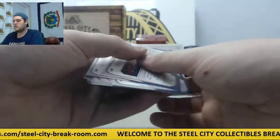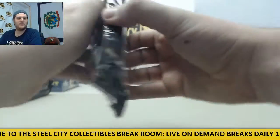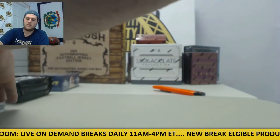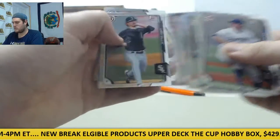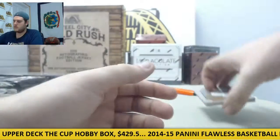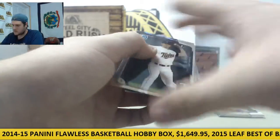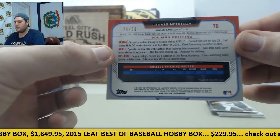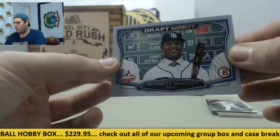Anything on those? I don't think so. Yeah, it's kind of tough. You see them, just let me know. I'm trying to go through as slow as I can just so I can make sure I get them. I don't think so. Trent Clark. Travis Nubik, 26 of 50. Travis Nubik for the Marlins. That over there. Garrett Whitley, draft night. It's a cool looking one.